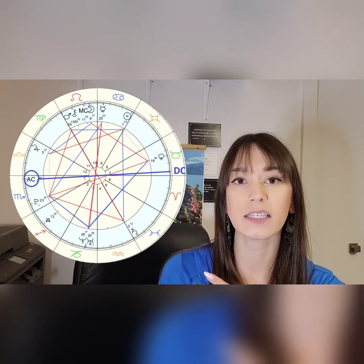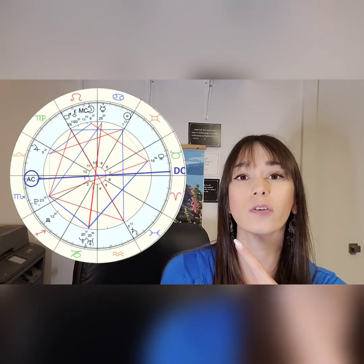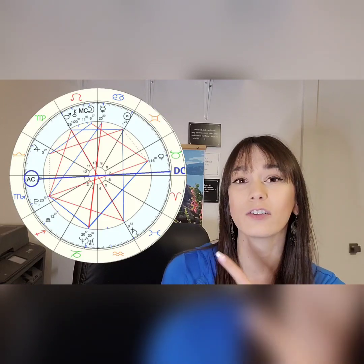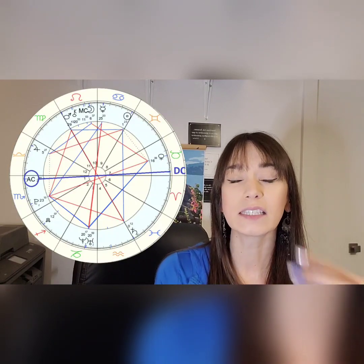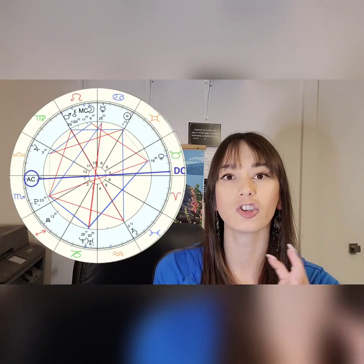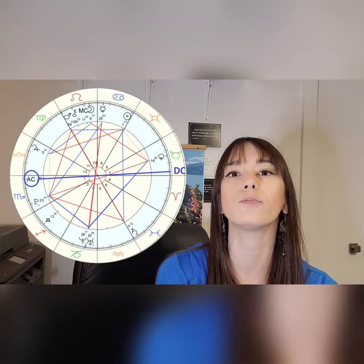And as you can see, Pluto is also situated in my first house. So this chart ruler is going to directly impact me because it's in the first house. It's in the house of personality. It's in the house of the self. So you can say that pretty much everything in my life, pretty much everything in my chart, is going to be ruled by deep transformational changes. It's going to be ruled by the vibe that Pluto is bringing to my chart.